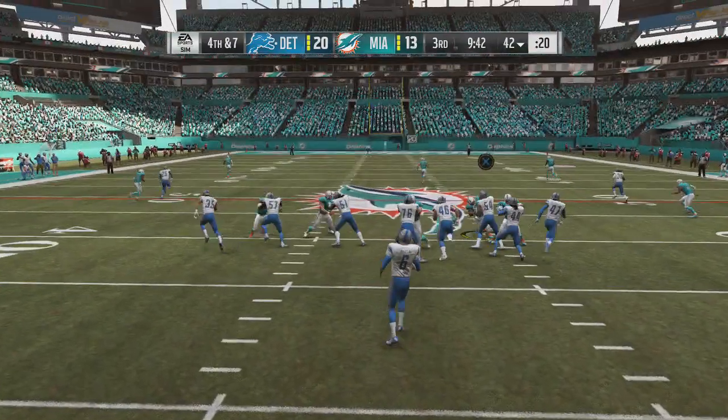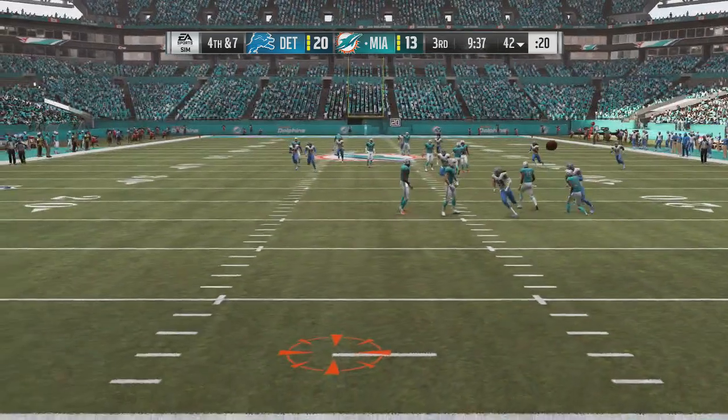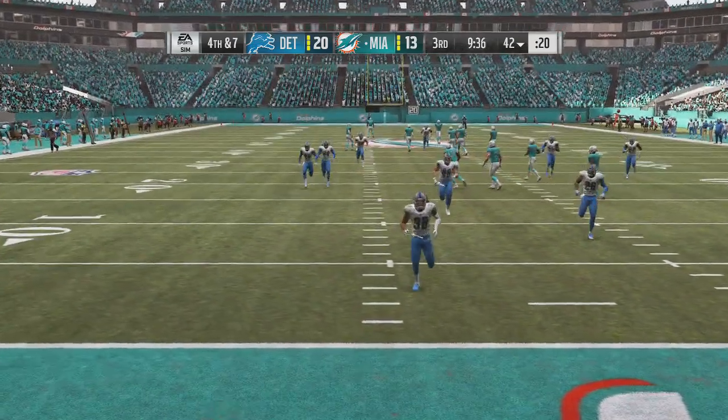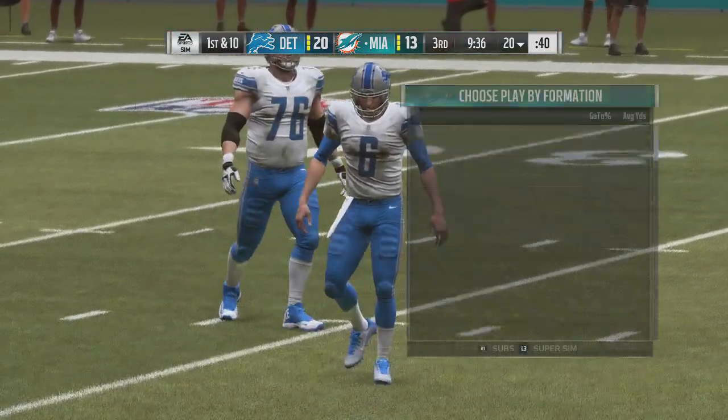He wasn't the primary target, but I think it was almost like a check-down situation, wasn't it? Yeah, hoping he can break some tackles, a big tight end, but he couldn't do it. Yeah, get it to that big frame and hope he can scatter some bodies, unable to get it done.